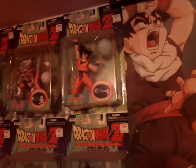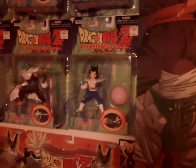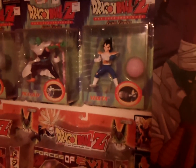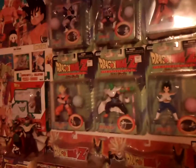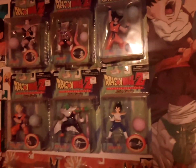I don't know where my original ones went, but I found this guy was selling these in a lot on eBay for $40. And I could not believe it. I'm like, $40? What? That's less than $10 a figure. That's insane. Yeah, you can find some awesome deals if you snoop around long enough on eBay and Amazon. I tell you, it's awesome.